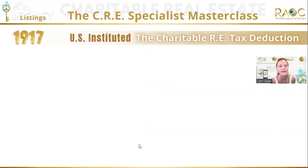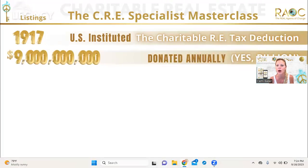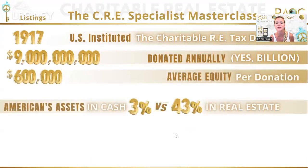Now, here are some statistics about this. In 1917, the US government said, hey, cash, gold, stocks, real estate: when you donate to a 501(c)(3), you get a major tax write-off. And when it is an appreciated asset more than cash, the tax benefits are astronomically bigger. $9 billion with a B is donated to the nonprofit world on behalf of gifts of real estate. Average of $600,000.